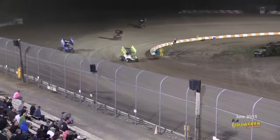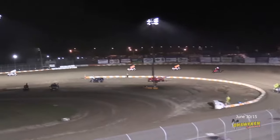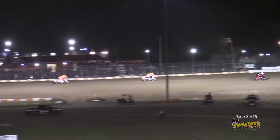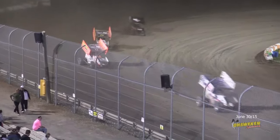Now Westbrook over the cushion again in turn 4, doing everything he can to catch Steyer, but he's got to keep it a little smoother here. Steyer's going to be in slow traffic in a moment. Time by, it'll be 2 to go for the Ohsweken Flyer. Glenn Steyer, it's far from over though.